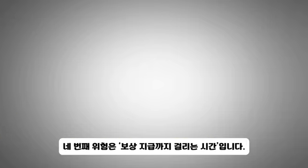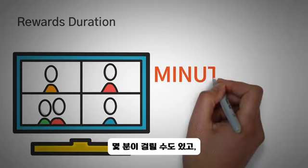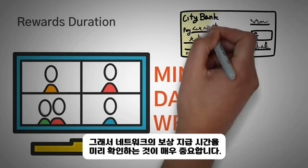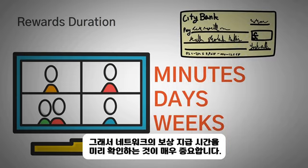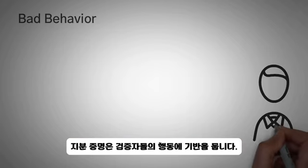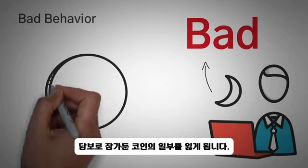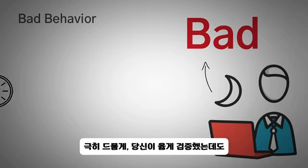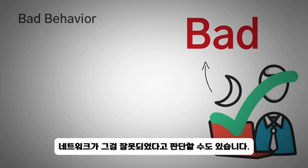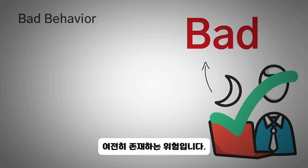Risk 4 is the reward's duration. So depending on the network that you choose, it could take minutes, days, and sometimes even weeks to see the payout of your staking position. This is why it's crucial to see the network's reward payout time. Last, we have risk number 5, which is bad behavior. So proof of stake is built on validators, and if the validation turns out to be bad, you'll lose some of that stake. And there's a very, very small chance that you actually have a good validation, but the network says that you're wrong. Nobody really mentions this because the likelihood is very low, but it is still a risk.